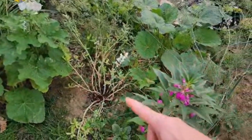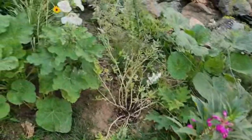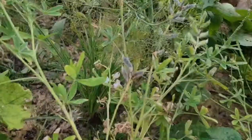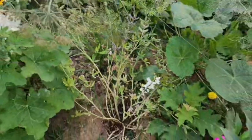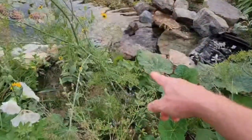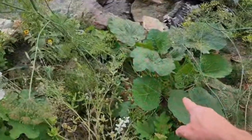Now this is my Lupin Tutti Frutti, and you can see, let me get closer without stepping on anything, the seed pods. So not too much longer I'll be able to come out here, get some more seeds, and redo these. The plant back there is a purple coneflower. This is my hollyhock.